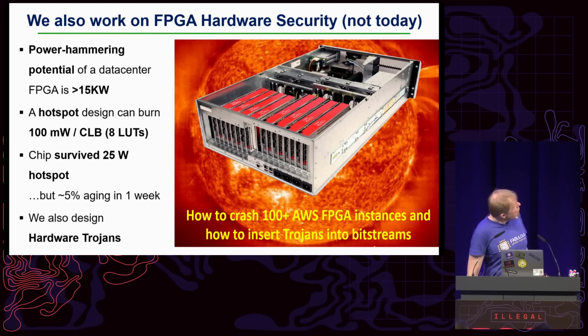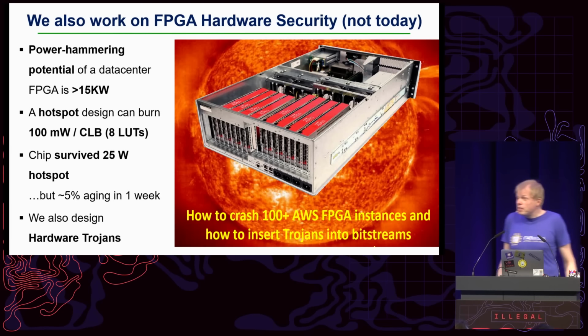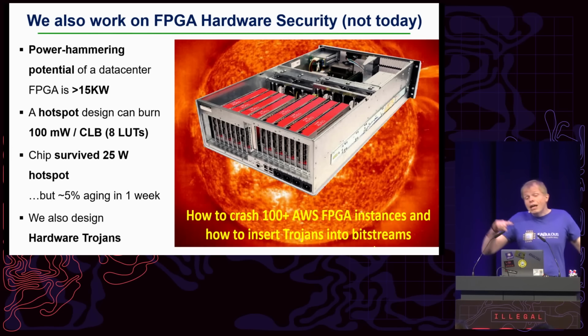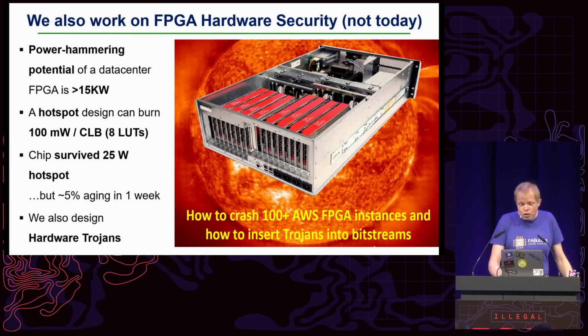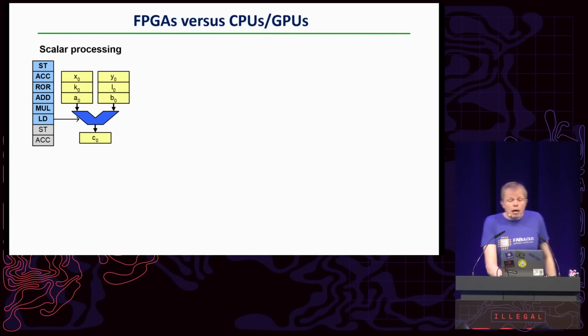Then we are trying to fry these chips, and we are ramping up the power. And interestingly, at that high power density, which is in the same order of magnitude as the heat density on the surface of the sun, the chip survives, 25 watts. But we are not giving up. We saw within 1 week a 5% aging. We are also working on hardware trojans directly at bitstream. But anyway, back to the main topic.